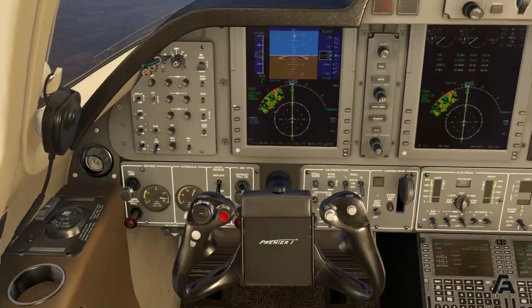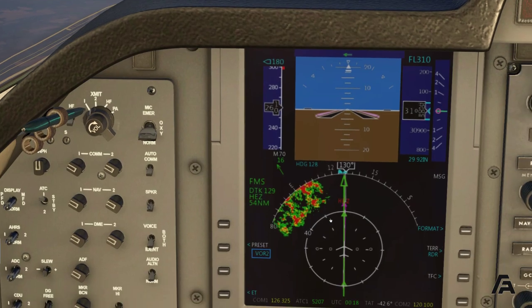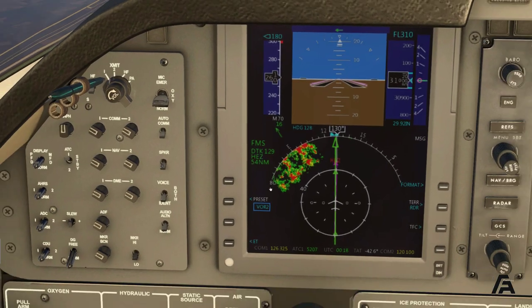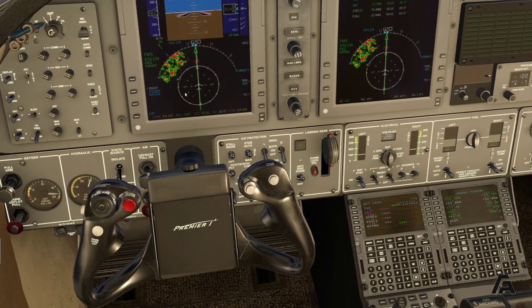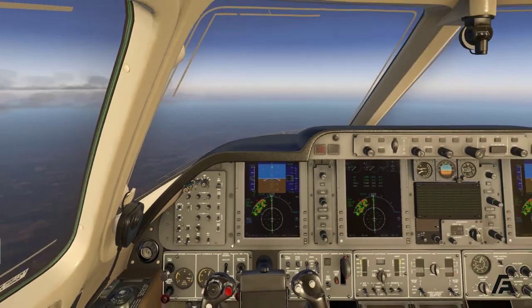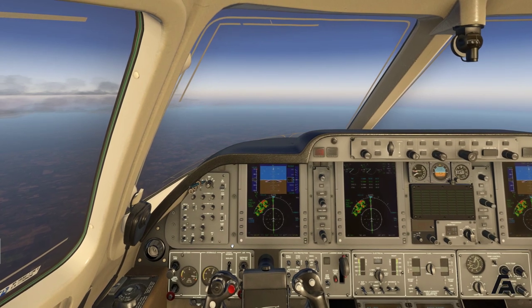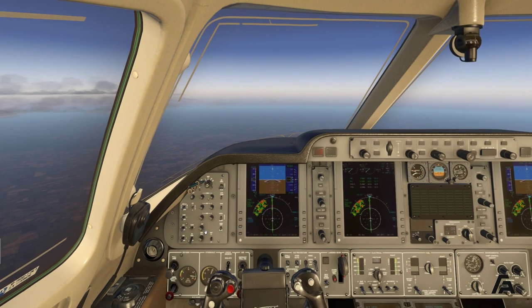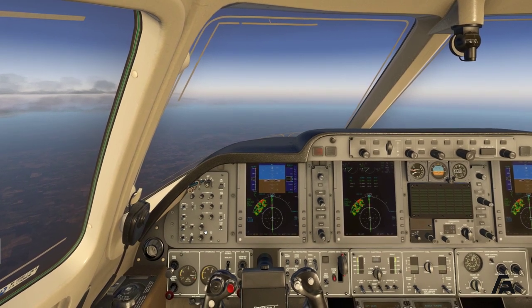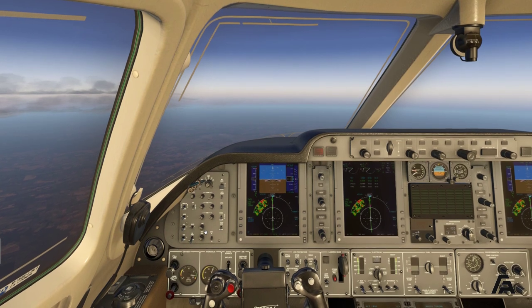And your nav source, you can see it says here on the PFD, FMS. I mean, it's just getting the nav information from the flight management system, the FMC. Although, if you manage to master the 737 before you get in a Cessna, then everything else will be super easy after that.